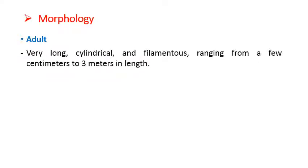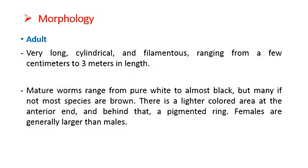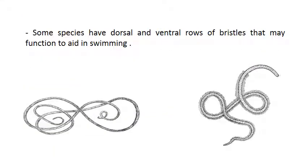Let's start with adult morphology. The adult of Nematomorpha is very long, cylindrical, and filamentous, ranging from a few centimeters to 3 meters in length. Mature worms range from pure white to almost black, but many, if not most species, are brown. There is a lighter colored area at the anterior end, and behind that a pigmented ring. Females are generally larger than males, and some species have dorsal and ventral rows of bristles that may function to aid in swimming.